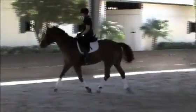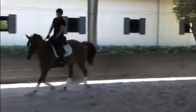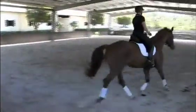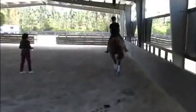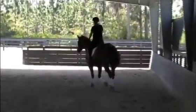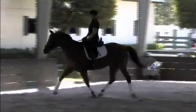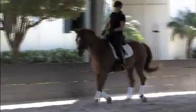Move your circles so that it's in the center of the arena. Yeah, loving that. Keep the thumb as the highest point in the hand, a little bit slower from your tummy muscles. Slow. Yep, good. Well done, you.